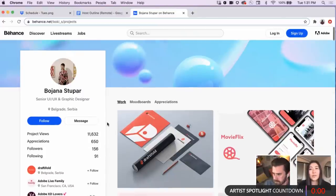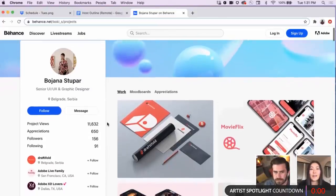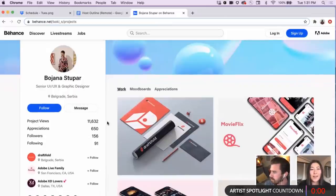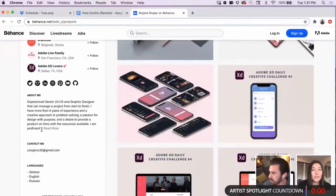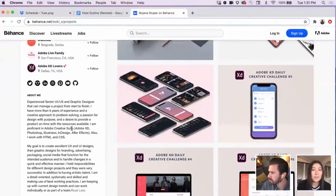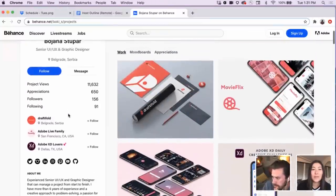But let's take a look through, and Cody, feel free to add any insights that you have to her work or anything that you want to highlight here as well. But we have a little bit of information about Bojana that I just wanted to highlight. So they are a senior UI, UX, and graphic designer, and specifically working out of Serbia.